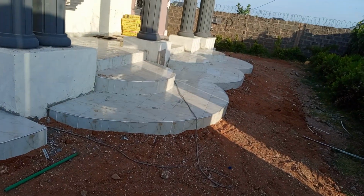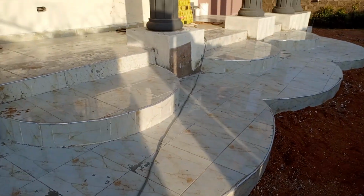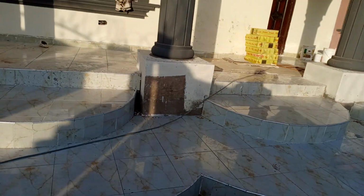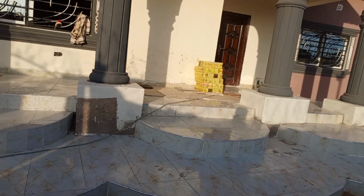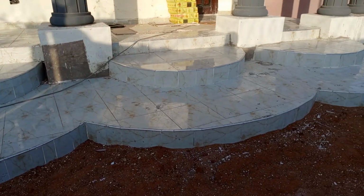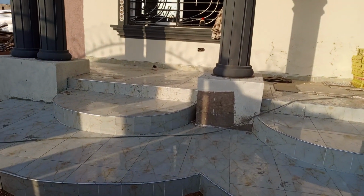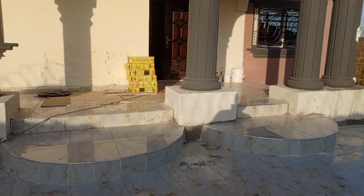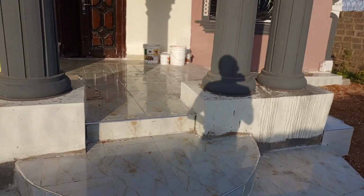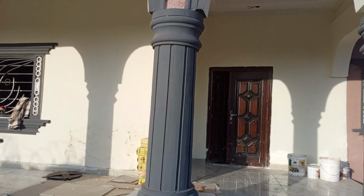And then I will let you inside, and you will see how the site has continued so far. It's been about 3 days since I posted the last video. We have now done a TV stand installation inside, and then wardrobes, and then plumbing work. So I will show you how we have installed this.